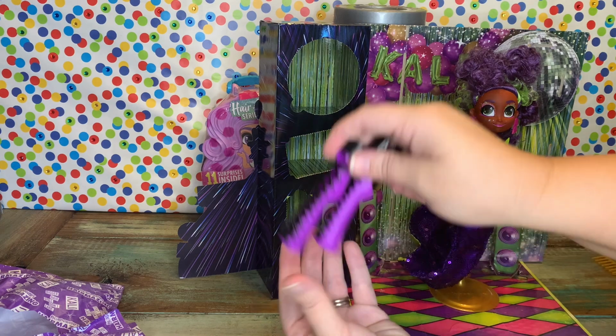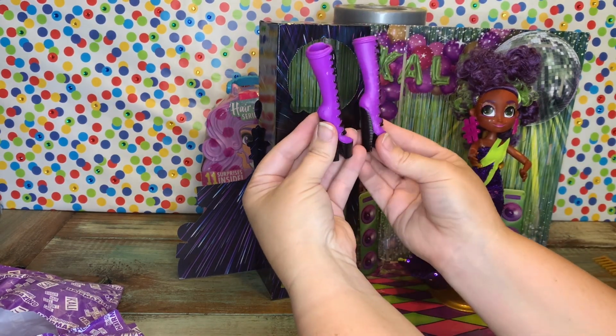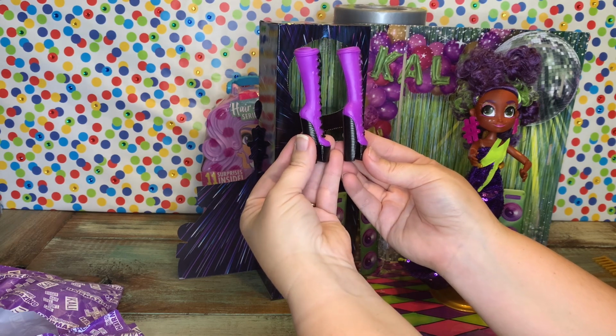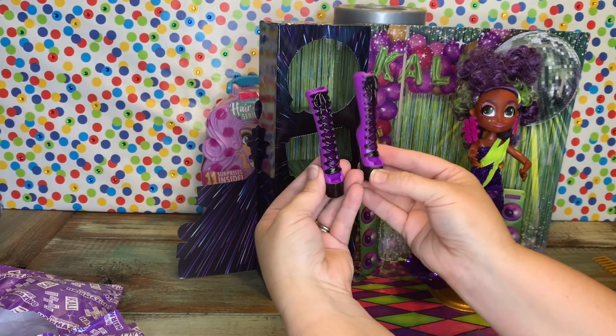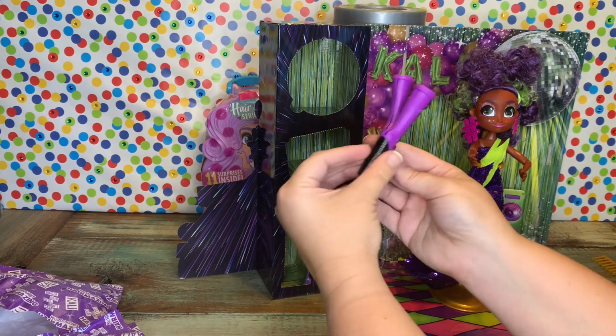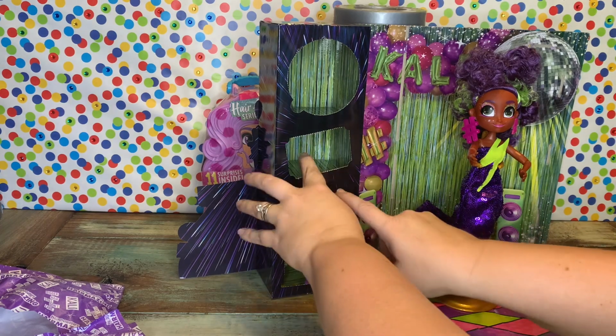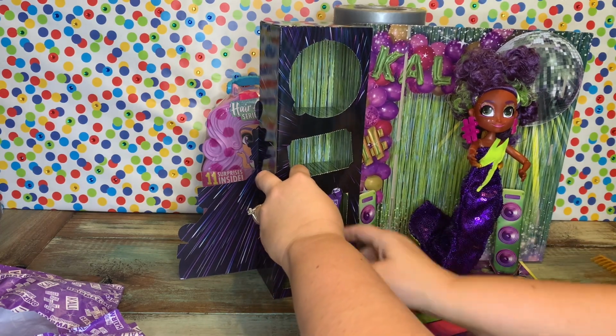Oh, whoa, whoa, check these boots out. These are thigh high, purple. Look at that heel. I could never wear these, never ever. They're lace up, it looks like they're gonna be see-through. Whoa, girl, she got some shoes. Now let's see what's in the last one here.